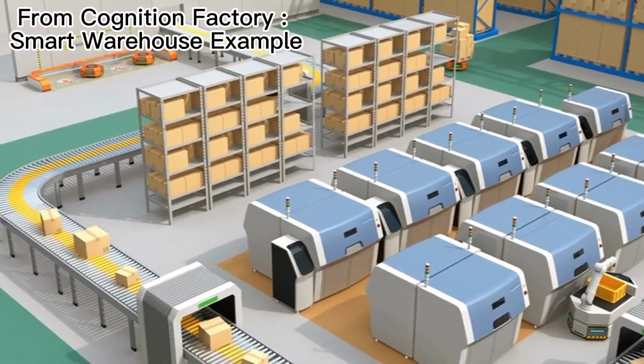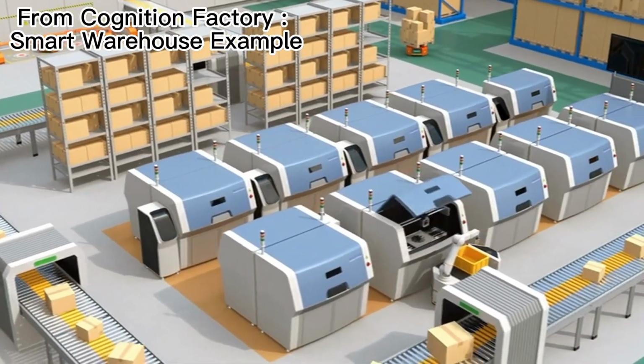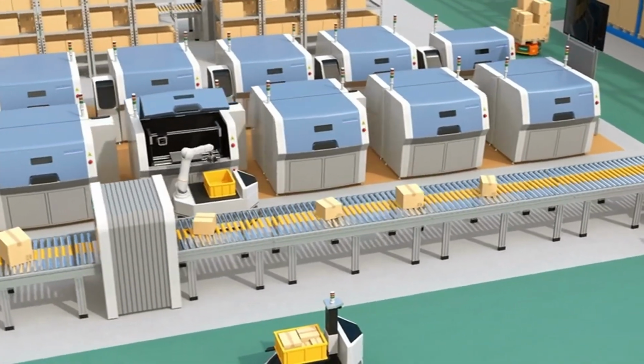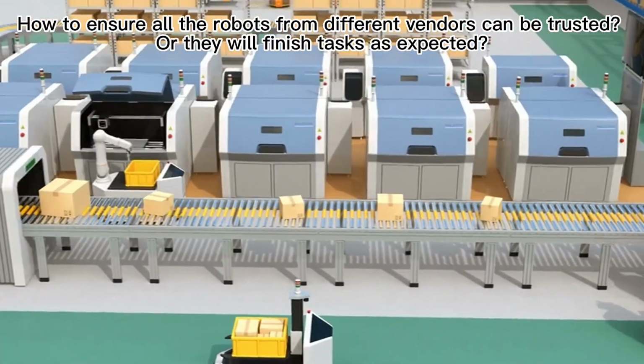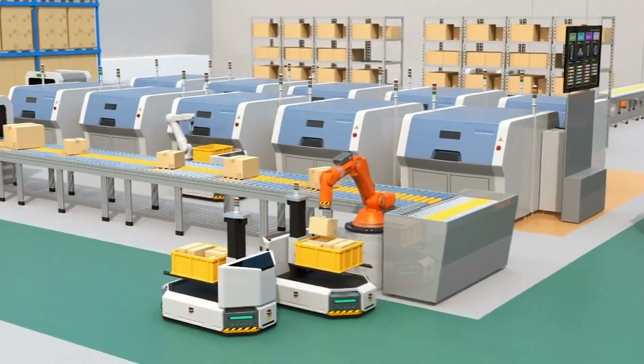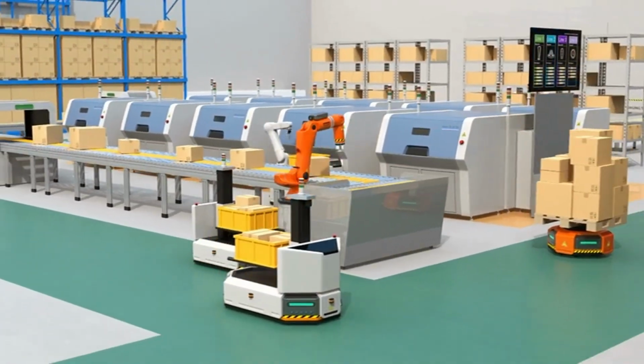Let's watch a short clip about smart warehouse from Cognizant Factory. As you can see, several different functional robots are working collectively. But how can we ensure that each robot will finish its tasks honestly?